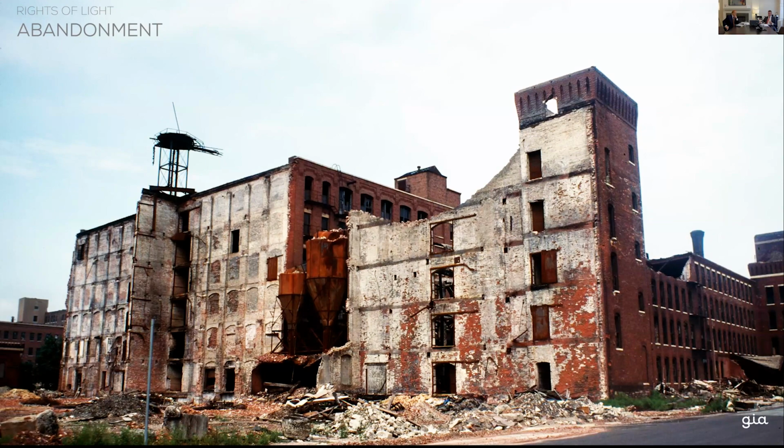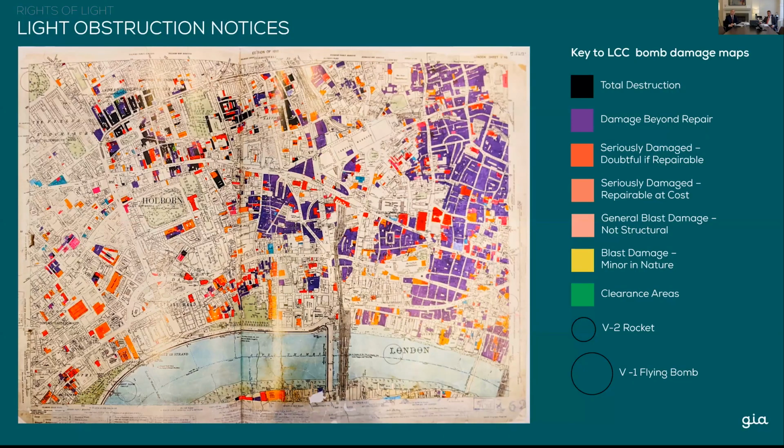Fact and degree matters, which are very specific to the individual case, come into play on that. With regards to the light obstruction notices, obviously it's the 1959 Act, which you mentioned, came into play not long after the end of the Second World War.